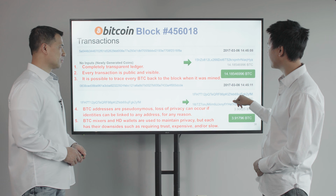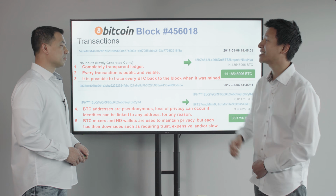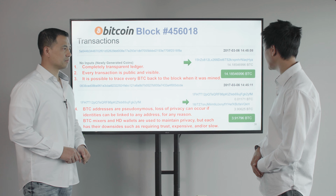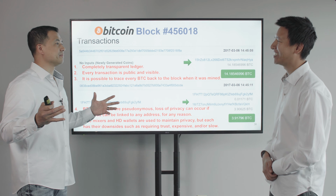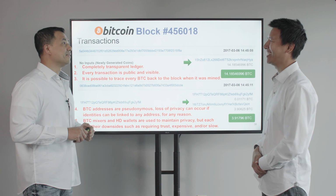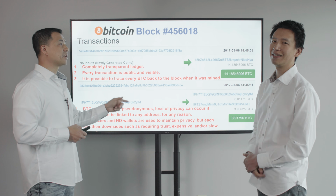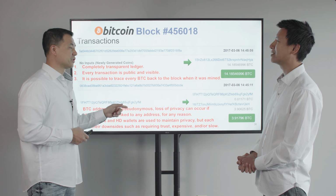If someone were to be able to track down, hey, this account number, if somehow I'm able to find out that's Tizen, then I can go to Tizen and say, hey, Tizen, you were sent 3.9 Bitcoins. Where did it come from? Let's say that you don't want to tell me. Well, if I have a gun to your head, then you'll have to tell me. Yes. So because someone can threaten you, there's not 100% privacy here. That's right.